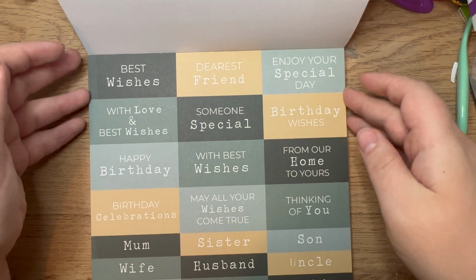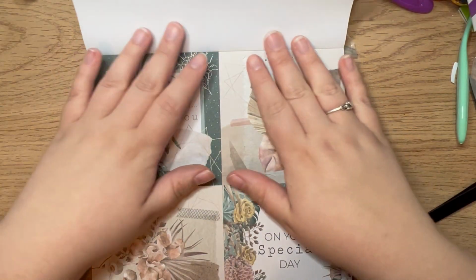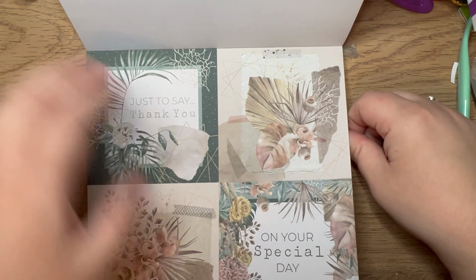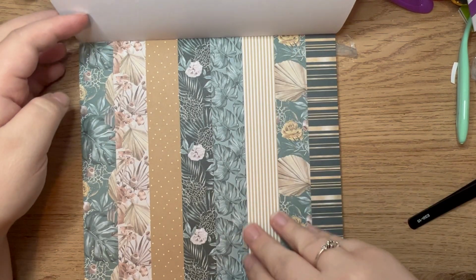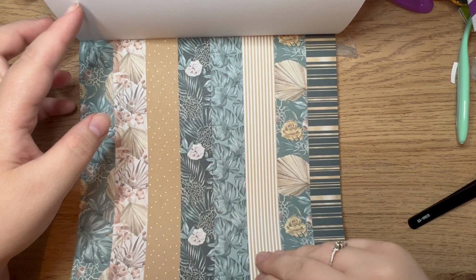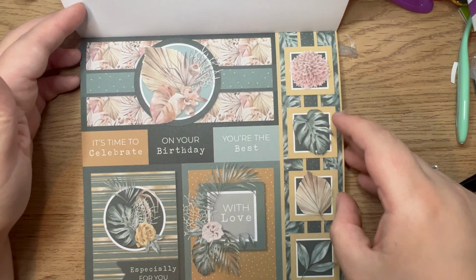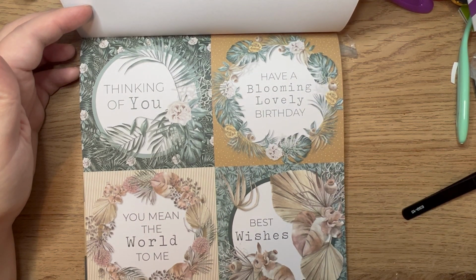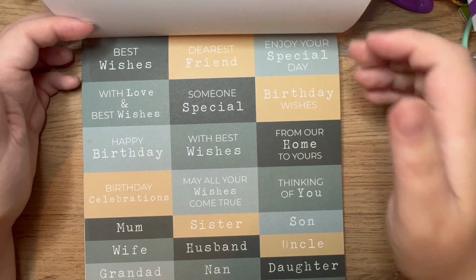So we have the sentiments. I think I've had one before where you only got 30 sheets. And I think I said I'd sooner have missed out on a sheet of sentiments actually than a whole round of all of them. Well, we've got the 4 square toppers, the ribbon strips, we have this sheet with the slimline and the different sizes. We have these ones, and then this set as well. And then we go back round.